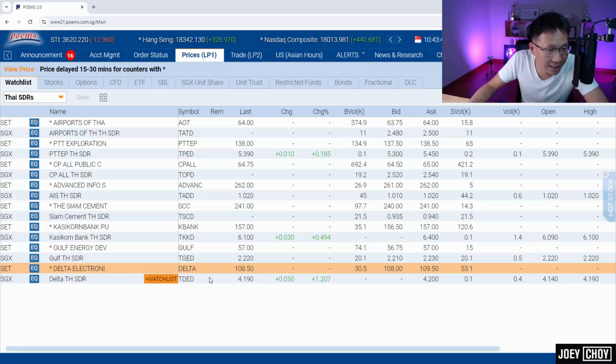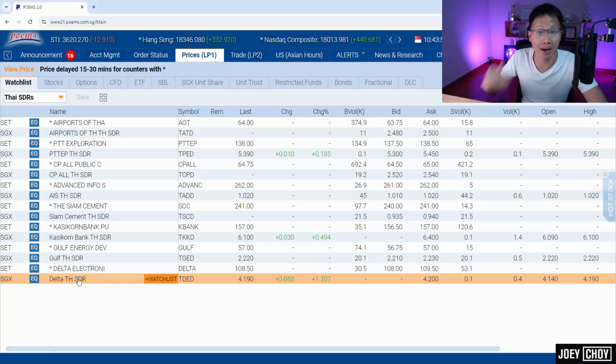Okay, so this is Delta Electronics. The code is DELTA, the underlying listed on the stock exchange of Thailand. You can see 108.50 Thai baht. So you look down, this is the one that you can buy just like any other normal Singapore stock, the SDR, right? Delta TH SDR. The code is TDED, right? The price about $4.19 Singapore dollars. So what is the support level we talk about?